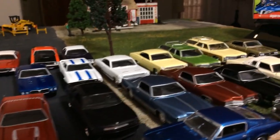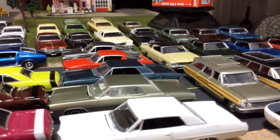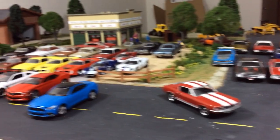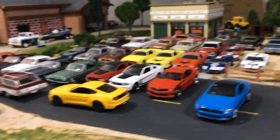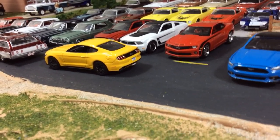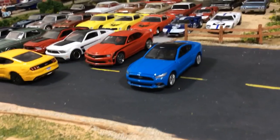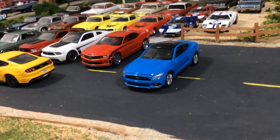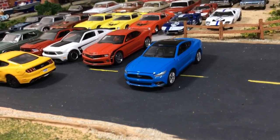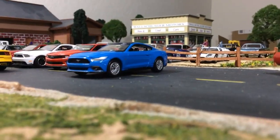But this is a brand, if you like premium detailed diecast, this is probably going to be a brand you're going to want to collect. I have over 70 models here, which I know is probably about half of what the old Lamley Group has. But I collected these quite a bit early on, and then I stopped because of all the retread castings. So that's why I stopped buying Auto World.